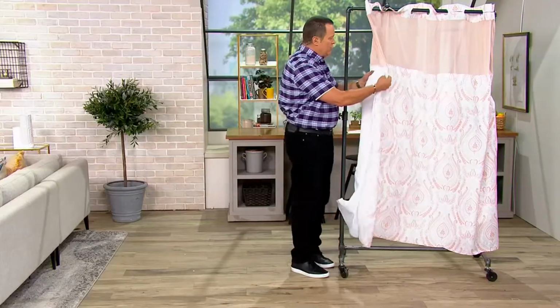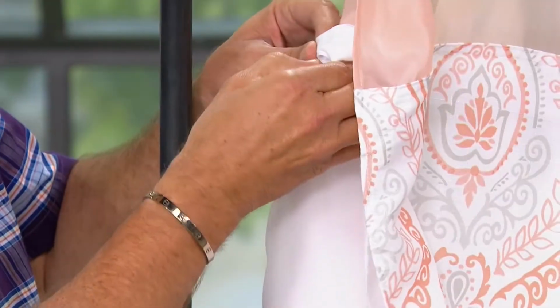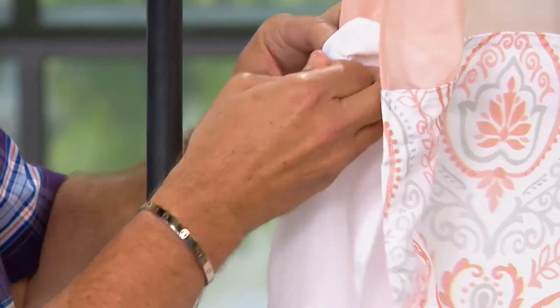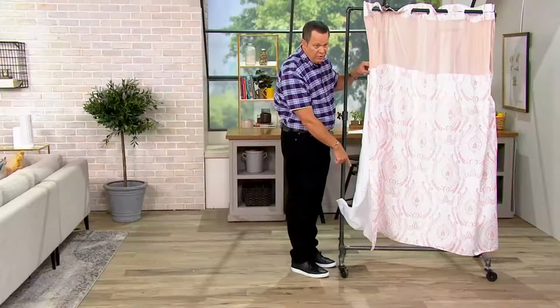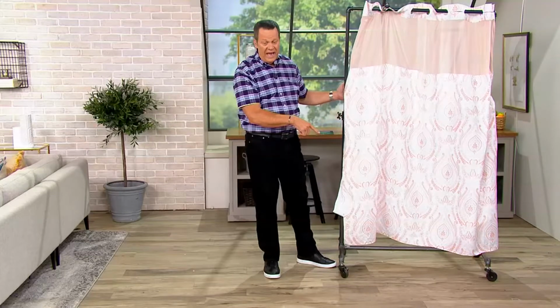And so this is great because this portion has a liner down here. So you can't see through this part. You can only see through the top part. And then when you need to wash said liner, it removes because these are little snaps. So if you have a tub shower and you have all that yuck that builds up on the bottom of your liner, then this is quick and easy for you to remove and to launder.